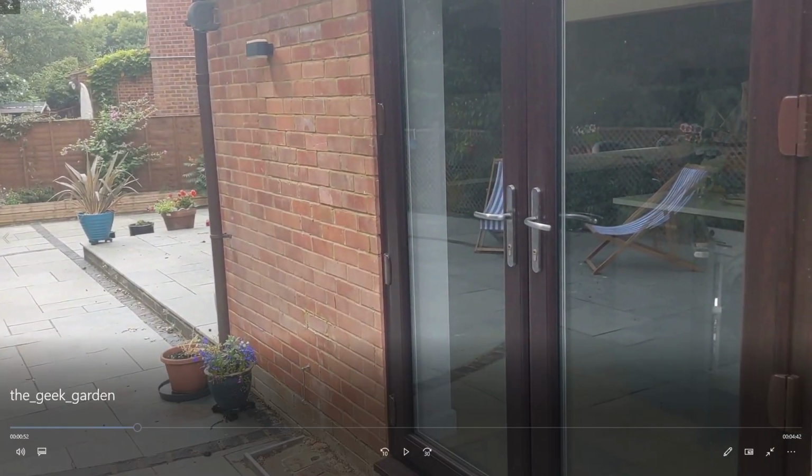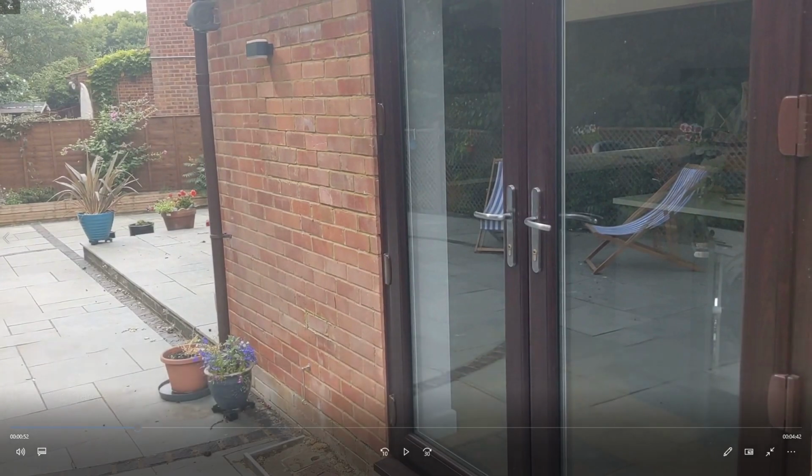So they're the new doors. They're the new kitchen doors that got added to the kitchen. If you've seen the kitchen video, you would have seen the other side of those, sort of looking out into the garden. But yeah, they're new. They're very lovely.